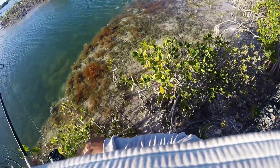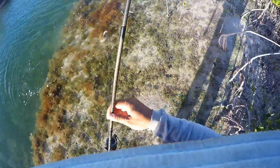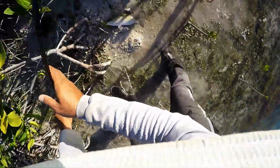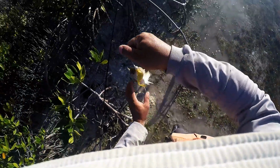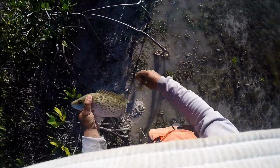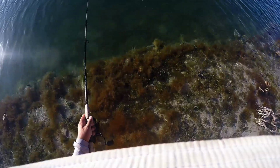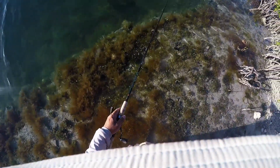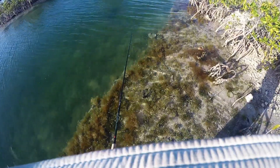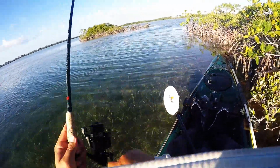We've got one. Get out of there. There's a decent snapper. Bam! You have been fooled. That would be an eater. Ow. And I went with the gold. Not bad. There's a shark coming in for some action. There we go. That was quick.